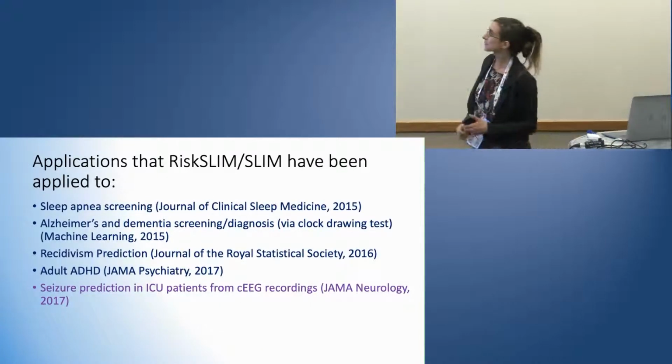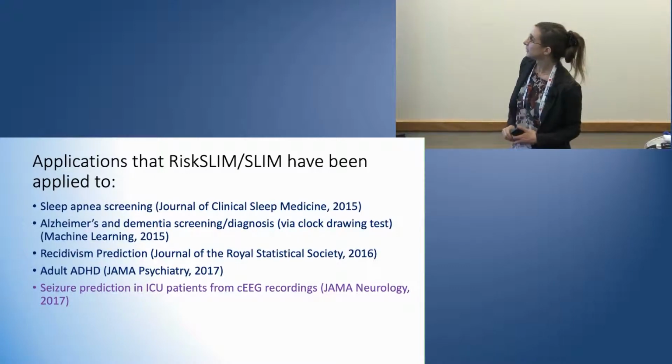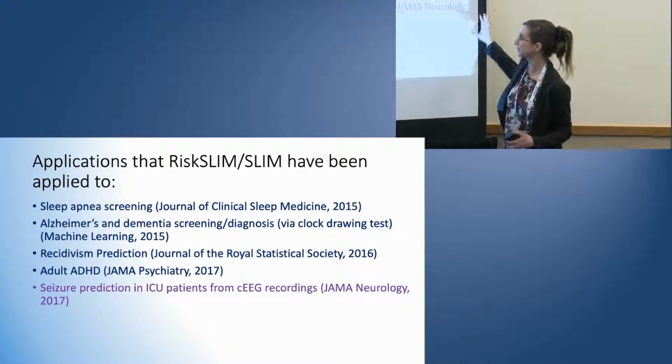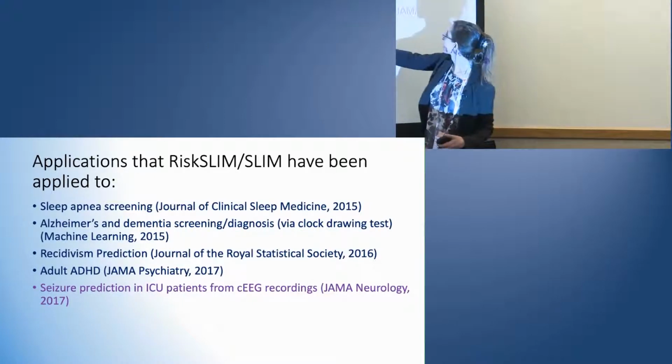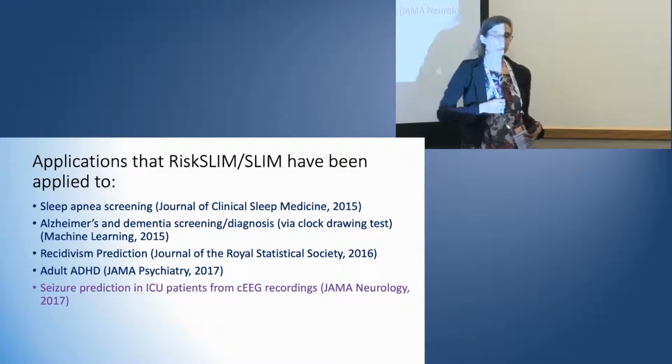Now, RiskSLIM and its predecessor SLIM have been applied to many different problems across medicine and also in criminal justice. And the paper that we're talking about today is actually published in a top neurology journal.